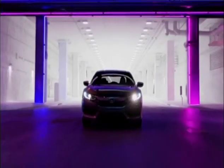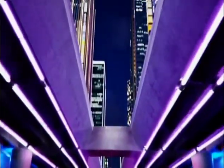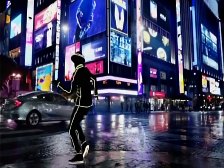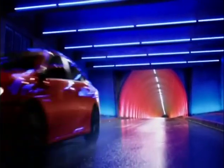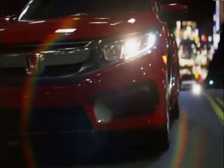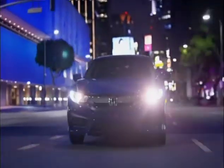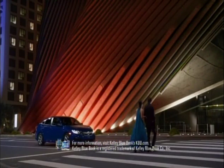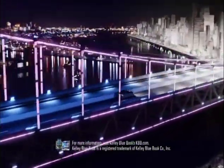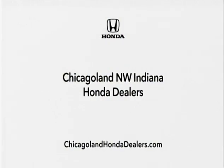Honda knows sometimes it feels good to get out of your comfort zone and be a little different. With style and technology to help you stand out. KBB.com's best overall buy for 2017. The one and only Civic. Nothing compares to a Honda.